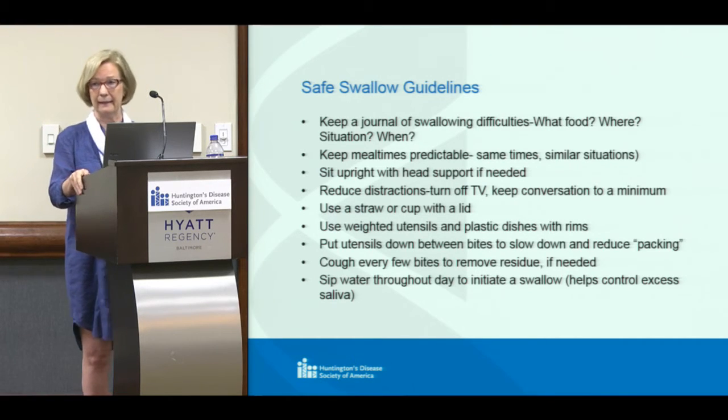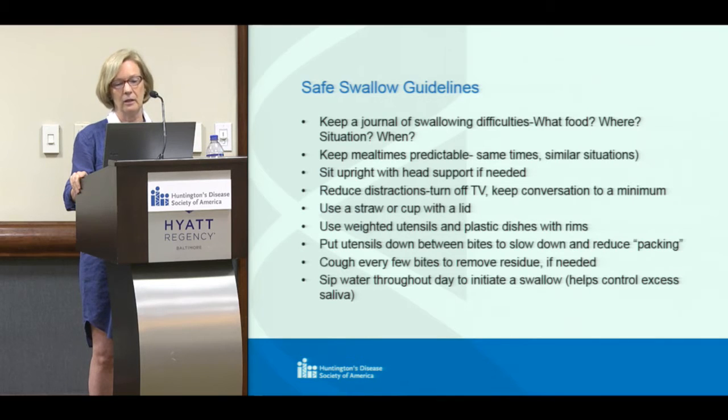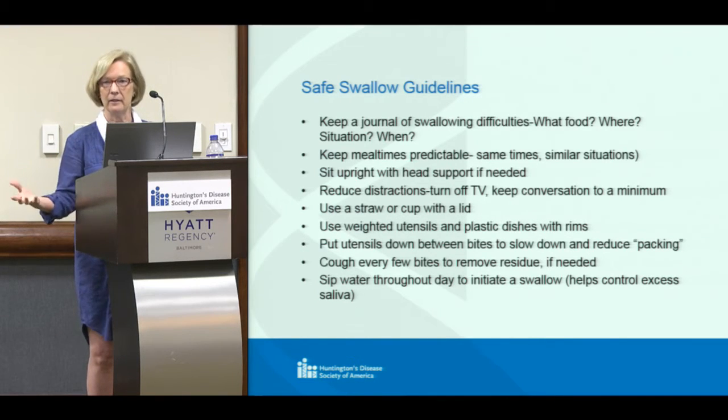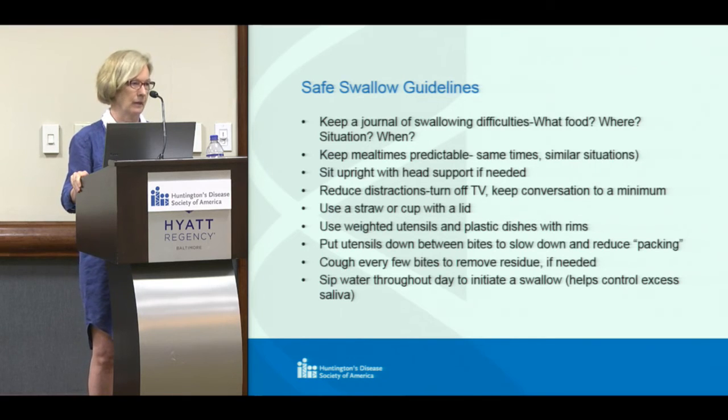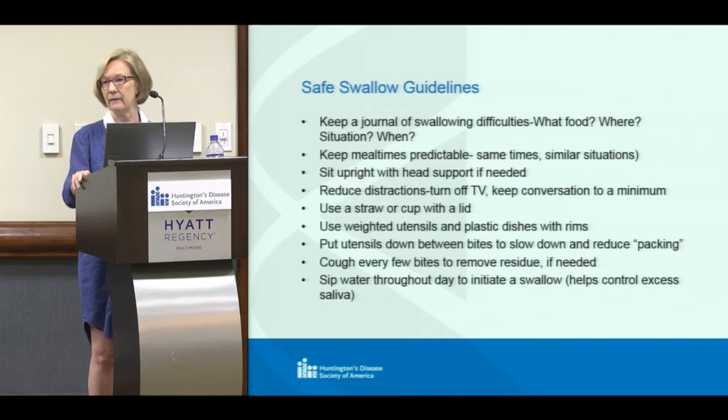Generally, safe swallow guidelines. The first thing I have people do when they come to clinic for their initial visit, and I ask them if they have swallowing problems, and they say, no, not really, I eat fine, and everybody agrees they're eating fine, I suggest keeping a journal of any time that you do have an episode of choking, just to keep track. You want to put down what was I eating? Where was I? Was the TV on? Was that the time when all the kids were home? Just to keep track, because it might be an isolated event and nothing to worry about, or it might be the start of something, but we want to make sure we're keeping track and understanding what's happening.